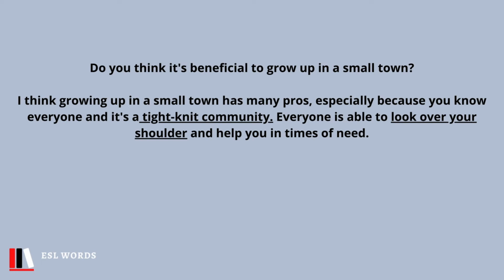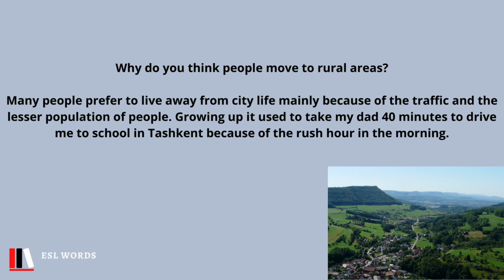And next, as you see, I use the word look over your shoulder. Look over your shoulder pretty much means somebody who is always aware of your surroundings and helps you out when you are in danger or if something bad is about to happen to you or your belongings, they are always there to help you.